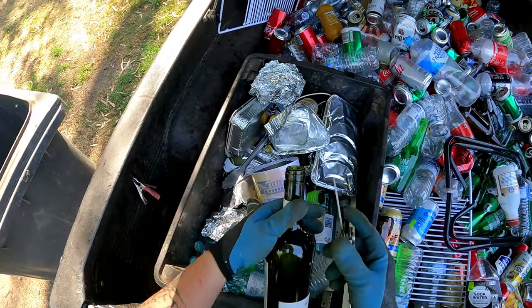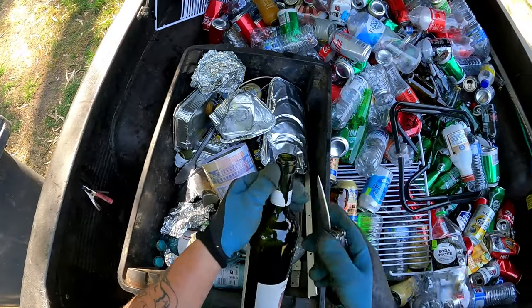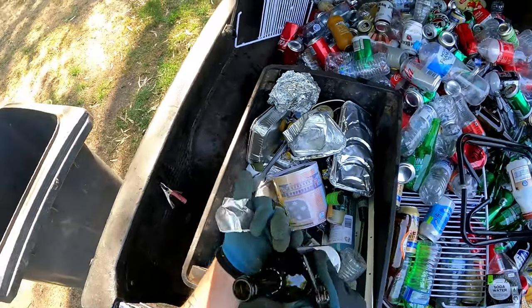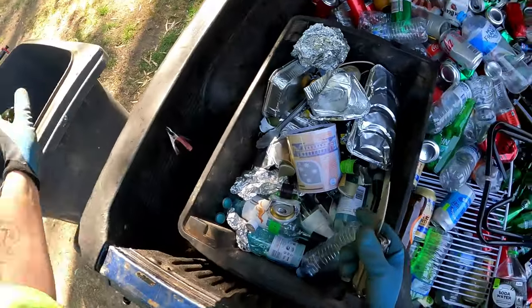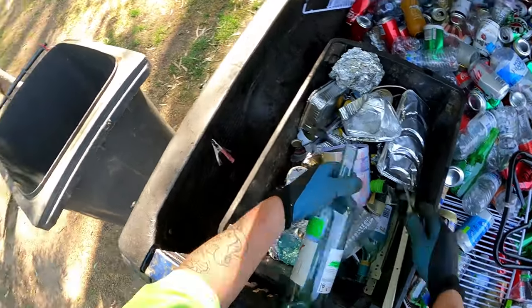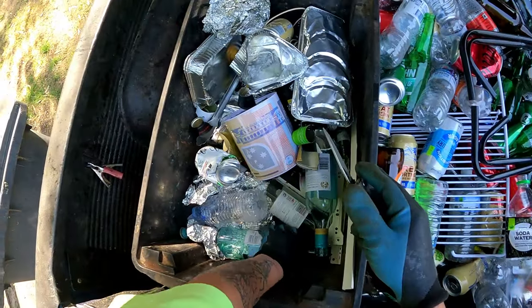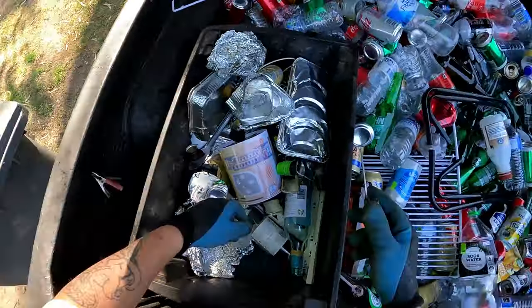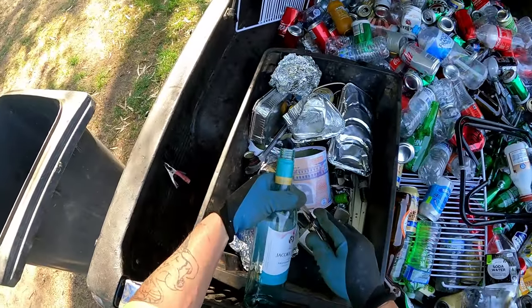Ooh, that paper. Or is it? No, I delaminated that one. It is paper. Alfoil paper. Okay. We didn't quite get enough today, so we'll keep going.